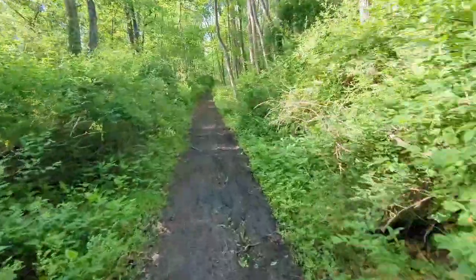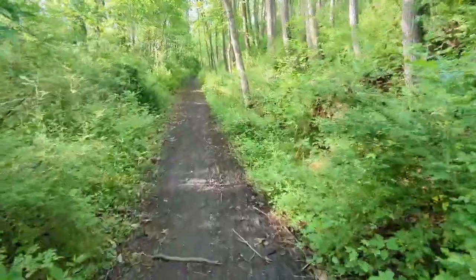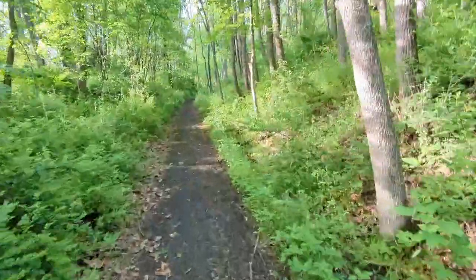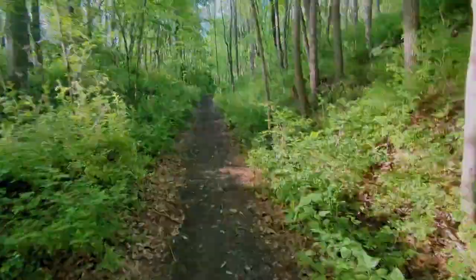I don't know how much of the trail is going to be real level and smooth like this, but it's really helping my knee. I'm not having to even use my poles. So this is nice and easy walking.